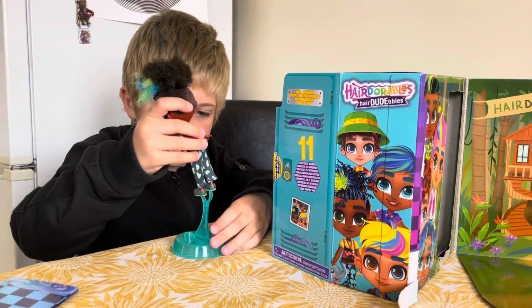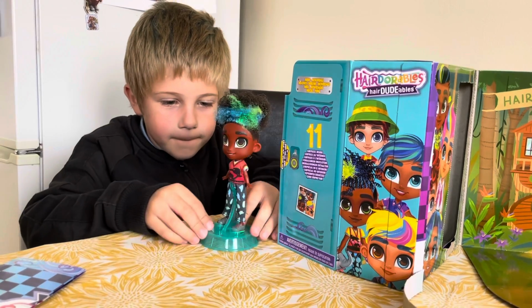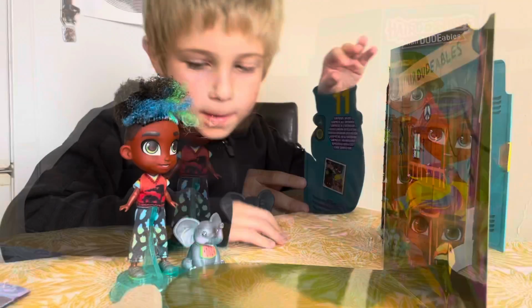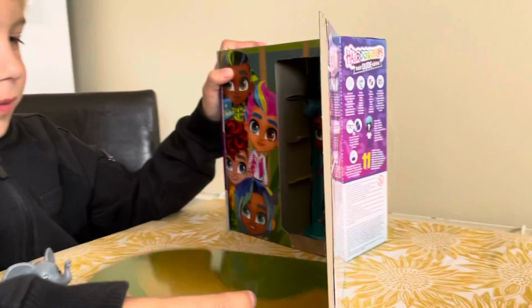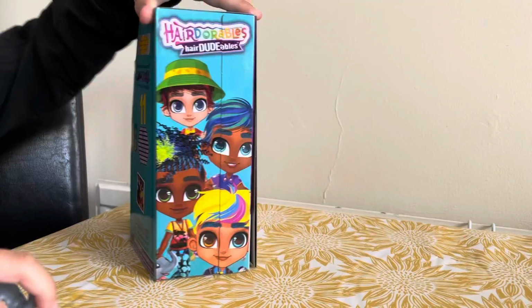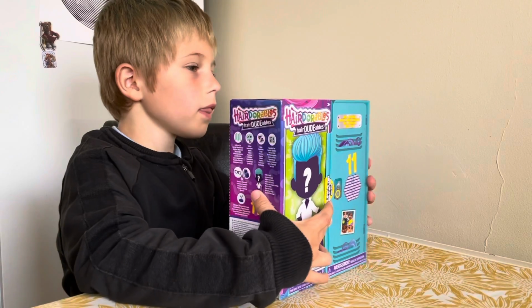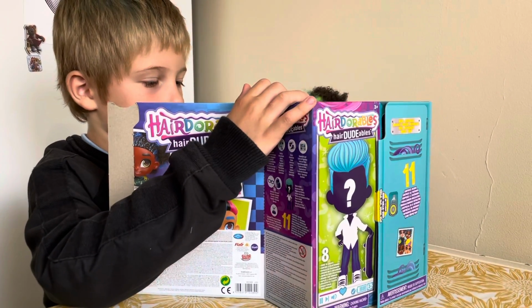Is this way? Yep, it is this way. And his pet elephant. You could put him back in. You could shed it on him. No, you can't see him, sadly. Now we can shut this. Put it there. I'm gonna take him out.